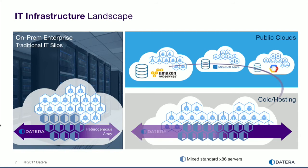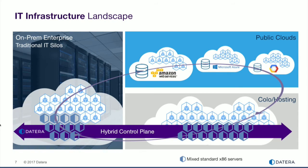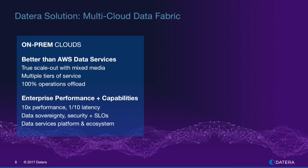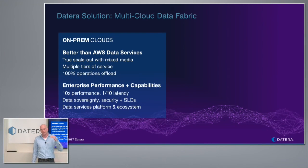And I'll say it one more time, the longer-term future outlook, of course, is to then combine seamlessly multiple clouds in one general hybrid infrastructure. All right, so that gets us to the promised on-prem clouds, kind of better than AWS in some sense: data services, true scale-out with mix and match devices, any type of media in one single fabric, picked smartly to deliver multiple tiers of service completely automatically. So this really gets us on this march of 200% operations offload. And by the way, combine that with enterprise performance and capabilities.